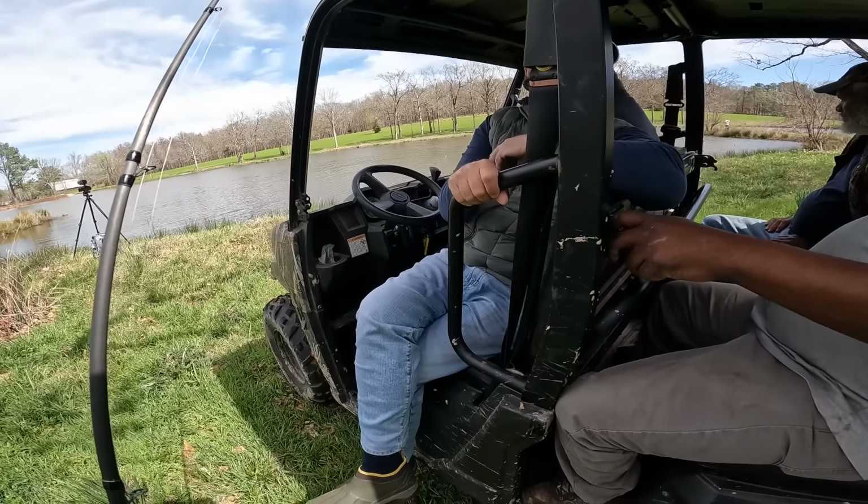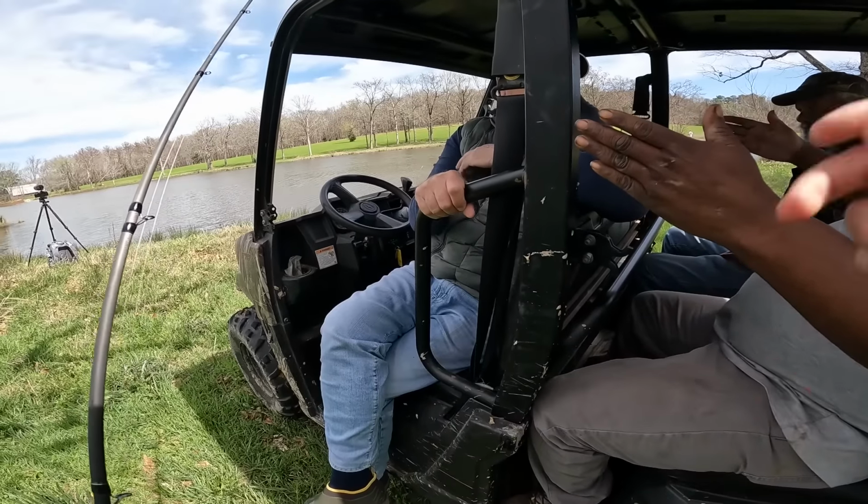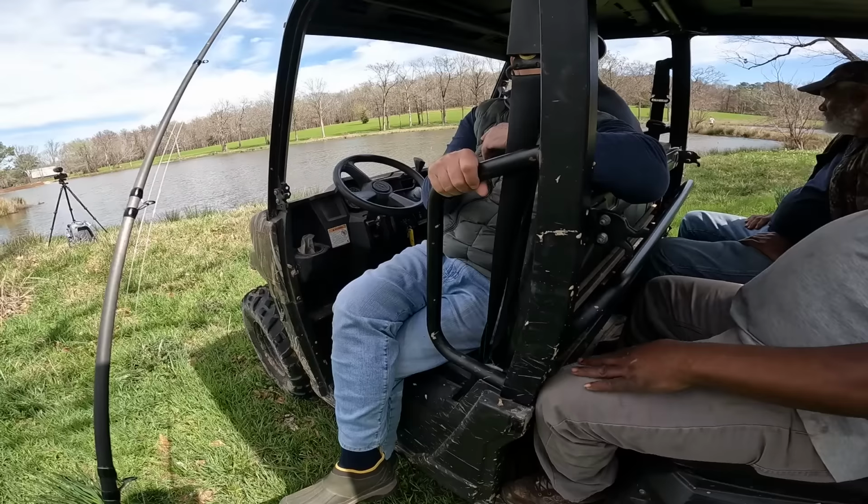Catch the biggest fish out the lip pond. Oh, wow. Okay. How big are they? Hey, you got some on there like that. Heck yeah. How much they weigh? You got some 10, 11 pound big bass in there.